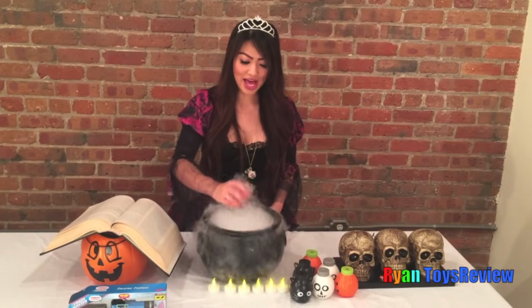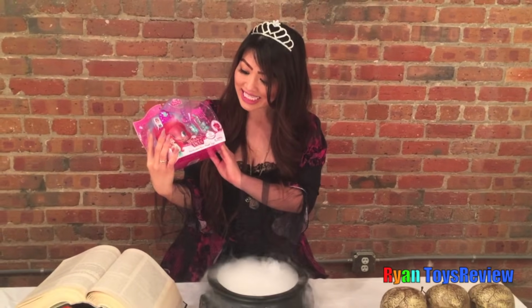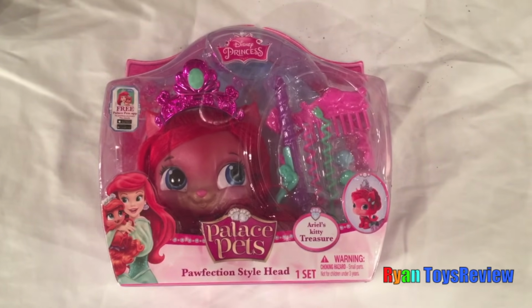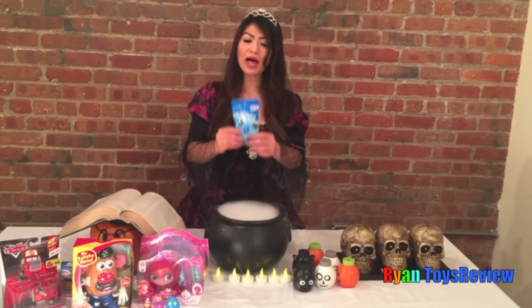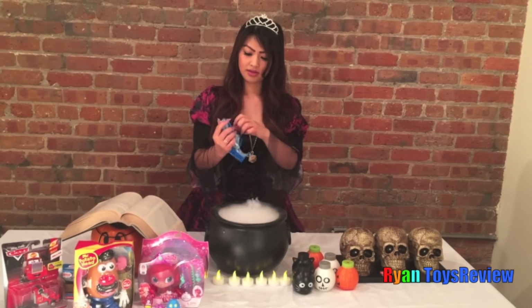I see something else! It's Palace Pets! Disney Princess Palace Pets Pawfection Style Head. It looks just like Ariel! Why, it's a Thomas Mini blind bag! Let's open it! Why, it's James!